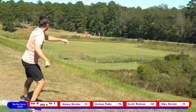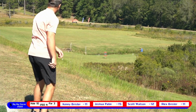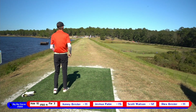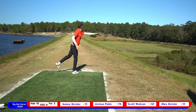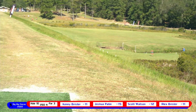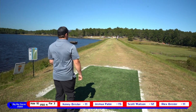Scott opting for the backhand, playing into the wind. Gets the disc to fight down. Alex here looking like maybe a zone. Puts it under the basket. Exactly what you want to do on this hole.